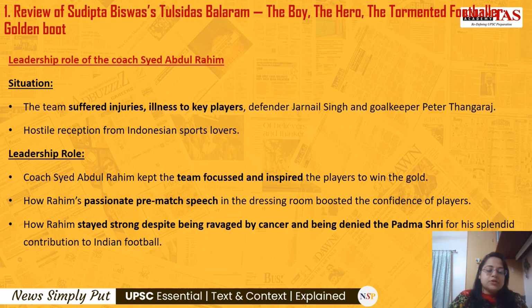Then the author Sudipta Biswas also portrayed the leadership role of the coach Syed Abdul Rahim. The situation was that the team which went to play the Asian Games suffered injuries. There were illnesses to the key players. Moreover, there was a hostile reception from the Indonesian sports lovers. But the coach played his leadership role. The coach Syed Abdul Rahim kept the team very focused and inspired all the players to win the gold.